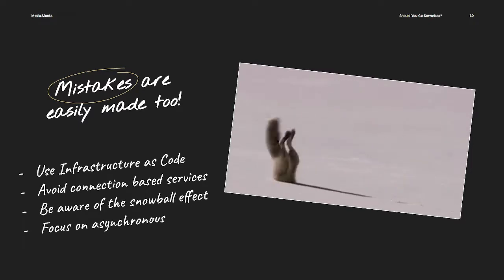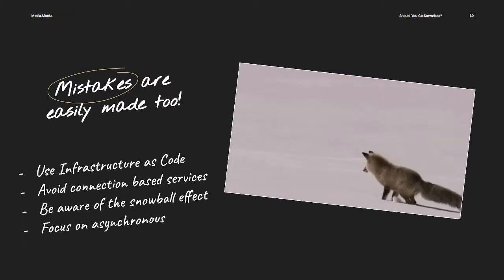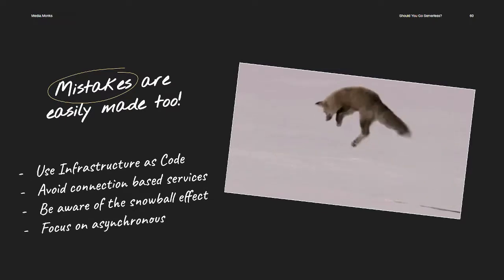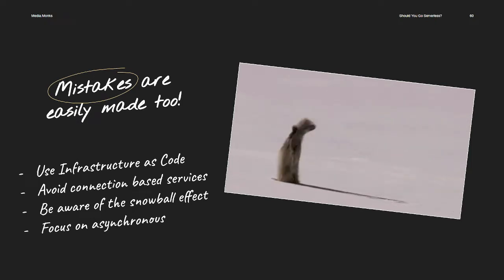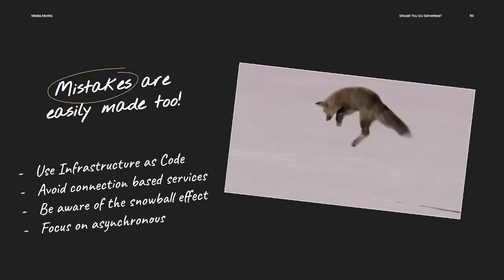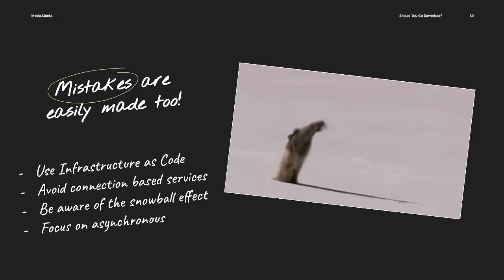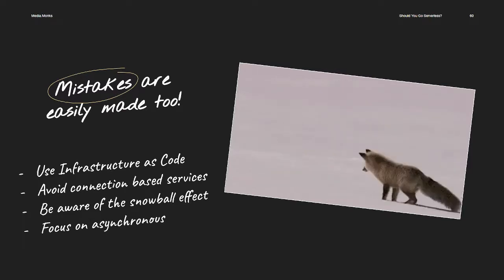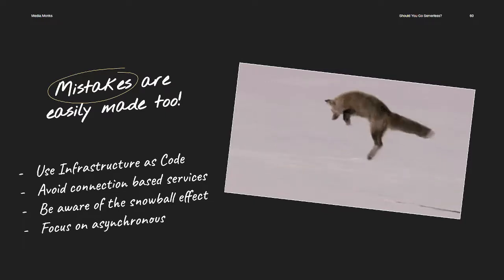Obviously, there are mistakes you can make going serverless. I think the biggest mistake is that you go into a console of Google Cloud or AWS and manually start clicking things together. Like, oh, I want to have a database, click. I want to have this, click. It's easy to forget. You usually don't have the best security practices when you manually do things. It's hard to clean up and it's hard to duplicate your environment.